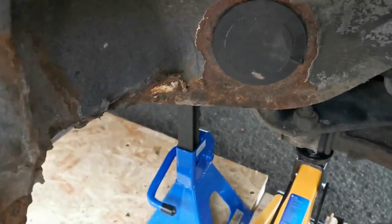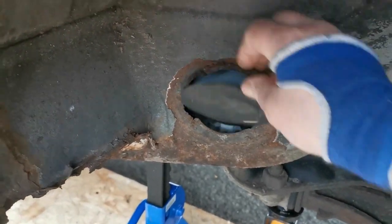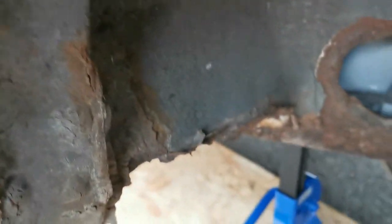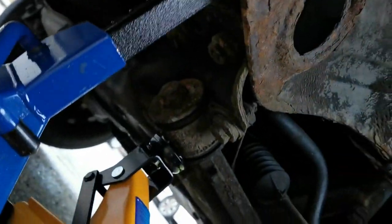Right here we have an access port for the suspension bolt. Rust again. This is where it gets interesting, because I'm going to try and attempt to get down here, because the floor underneath is actually missing. There used to be a jacking point on it and I pulled it off with my hands. So let's see if I can get underneath here and have a look up.